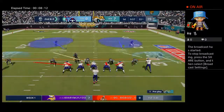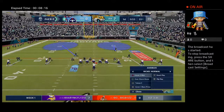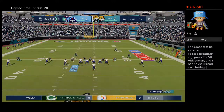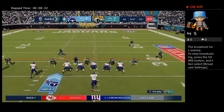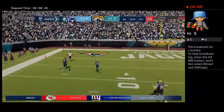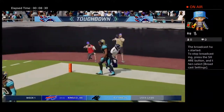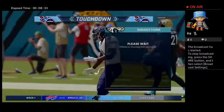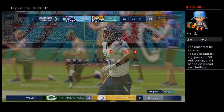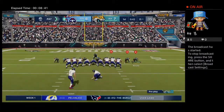Six yards on that last play. Here's 2nd and 4. He'll take a shot for the end zone. That'll be caught by Brown. Touchdown, Tennessee. A.J. Brown, 33 yards. And the Titans are an extra point away from tying this thing up.